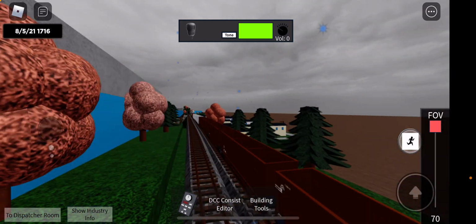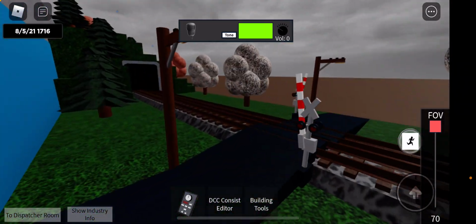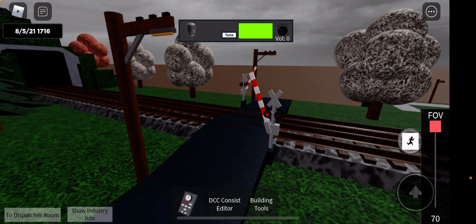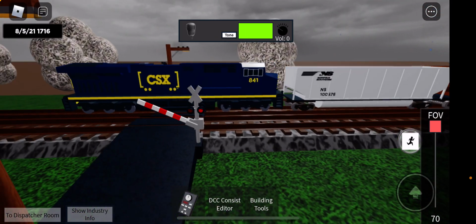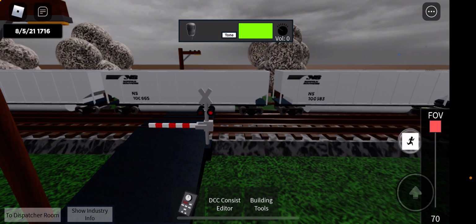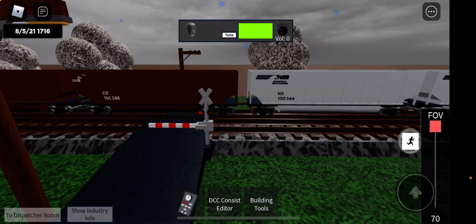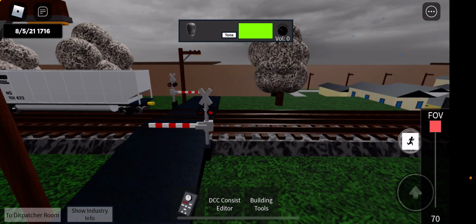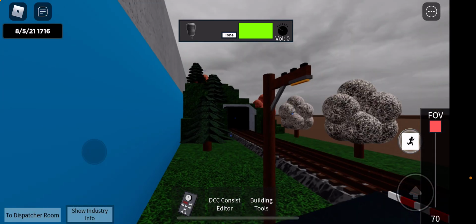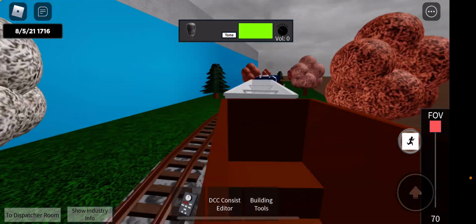This is now a race. They've been chasing this train for an hour, trying to get it to stop. And after hours, they finally got it to stop. Well, they did it. This took 3 hours to crash, because once that runaway starts, it's hard to stop.